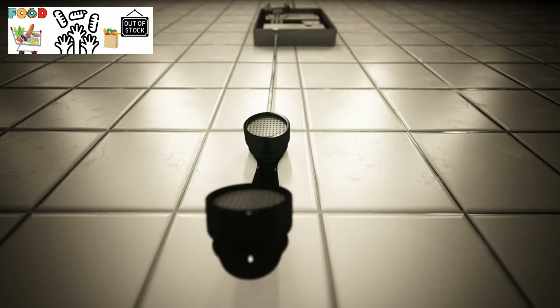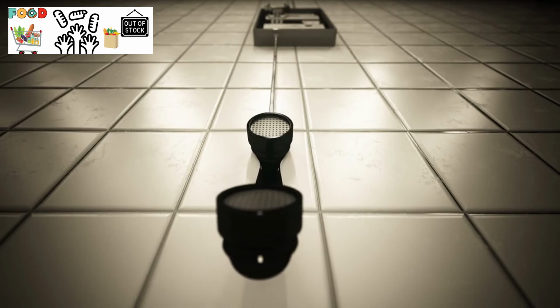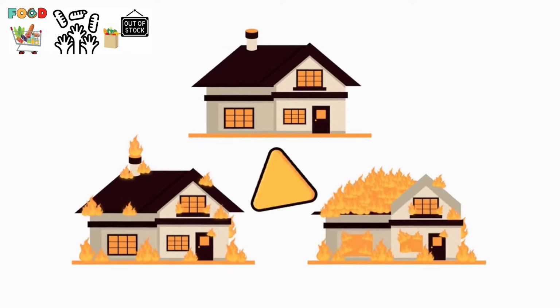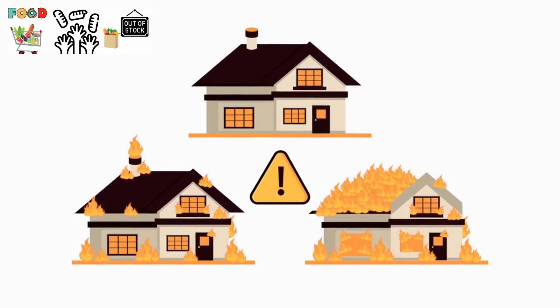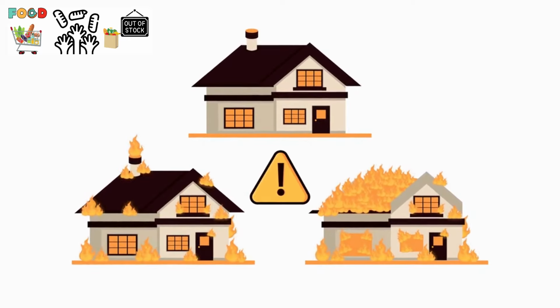7. Communication devices. Equip your emergency kit with a hand crank or battery-powered radio, two-way radios for local communication, and consider a satellite phone for long-term outages. 8. Plan and practice. Create a family emergency plan and practice it. Ensure everyone knows what to do and where to go if the power goes out.